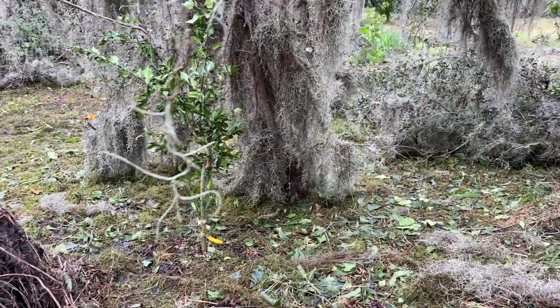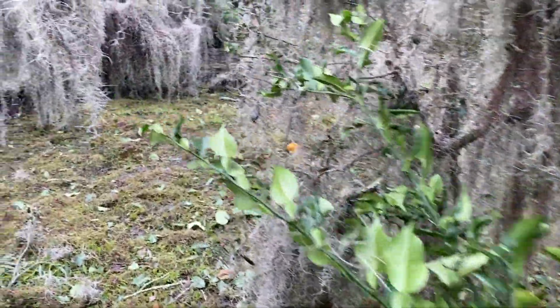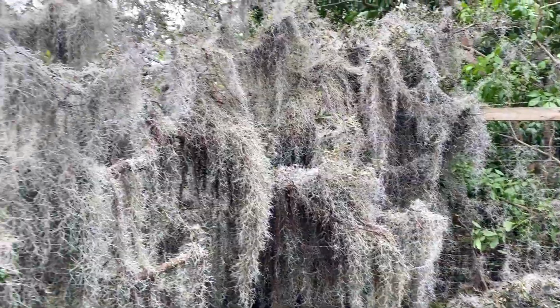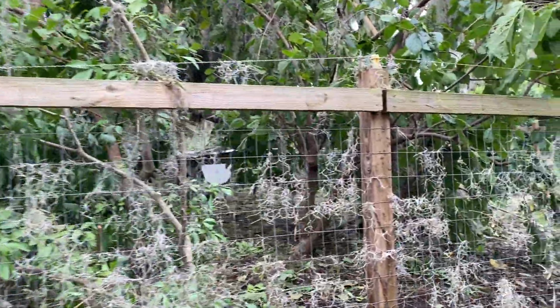My little yuzu citrus tree did great. It managed to not get hit by any of the oak falling. We will have to repair the chicken fence because the oak fell on it and broke it. We did turn off the electric fence before the storm came through.